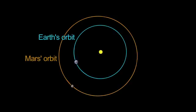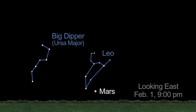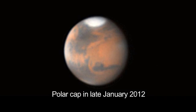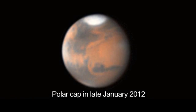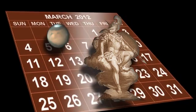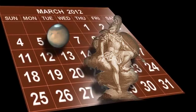Mars rises even earlier and grows larger as it nears the closest approach to Earth in its orbit. It rises by 9 p.m. at the beginning of the month and just after sunset by month's end. Through a telescope, look for changes in the north polar cap as the sun warms the ice and the polar cap shrinks. March, the month named for Mars, will also offer great Mars viewing.